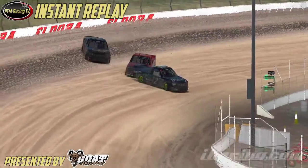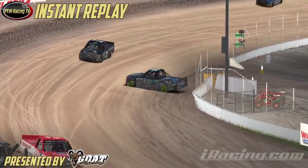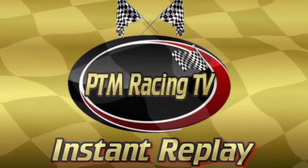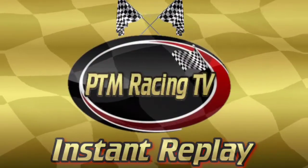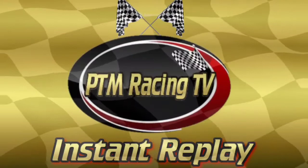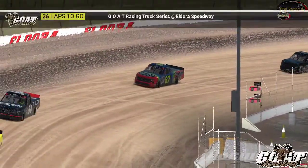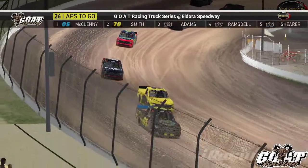Rear end snuck out on him too much, and then when he got clipped, that was all she wrote for him. Really not much else you can do or go from there in that position. I think he's pretty well aware of that at the moment.